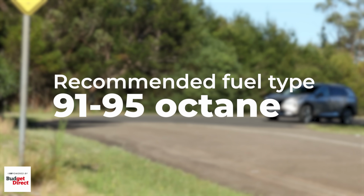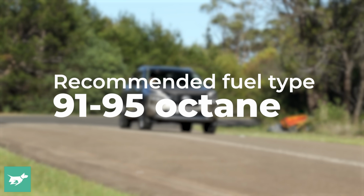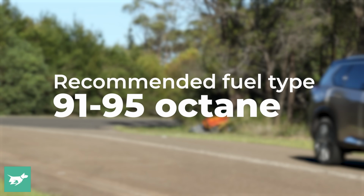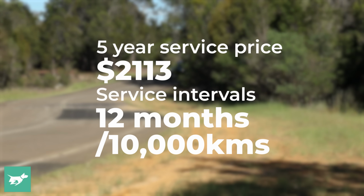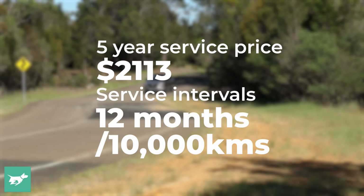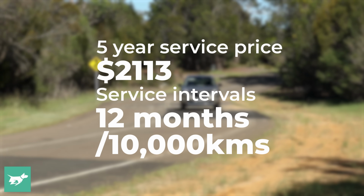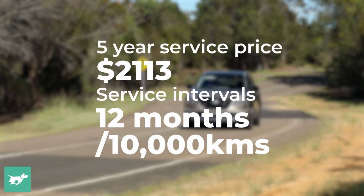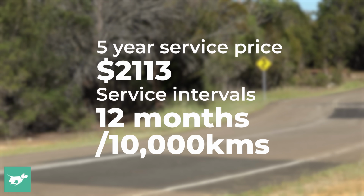And Nissan actually recommends 95 octane for this car, but they also say that it can run on 91, which will kind of put owners in an awkward position, so I guess you guys can decide what you put in this. In terms of servicing, X-Trail owners will shell out $2,113 over a 5-year period to service their vehicle. This is with service intervals occurring every 12 months or 10,000 kilometres.